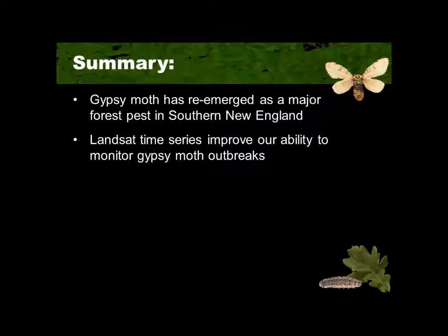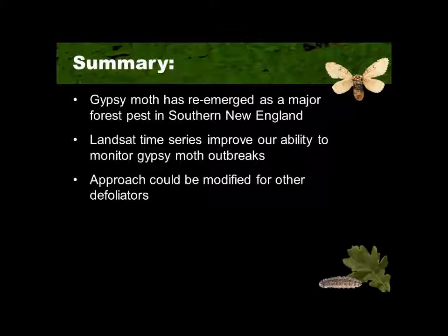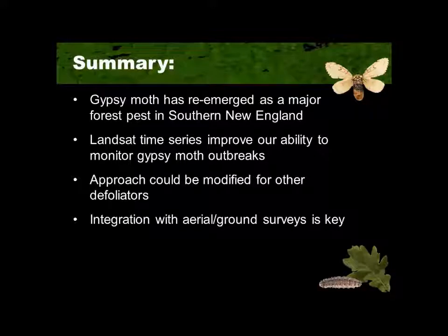Like I said, we're in a new era of remote sensing where we have access to more data than we've ever had before. And there are so many exciting things like this that are new to us and completely untapped. So I'm really excited to see where this is going ahead. We could modify this approach for other defoliators. I'm looking forward to working with Joe, once we start near real-time monitoring of gypsy moths, on seeing if we can pick up on winter moth damage, which has a slightly different timing, so earlier in the season, if we can see that by adjusting when we're looking at our models.